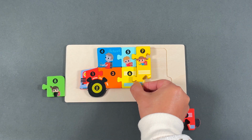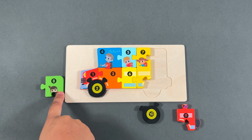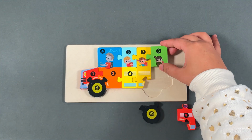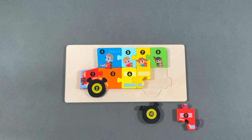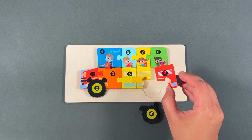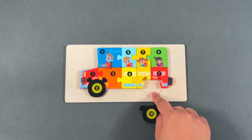After 7 comes the number 8. Number 8. Next is the number 9. We are almost done. Looks like we are left with the last tire, and it's the number 10.